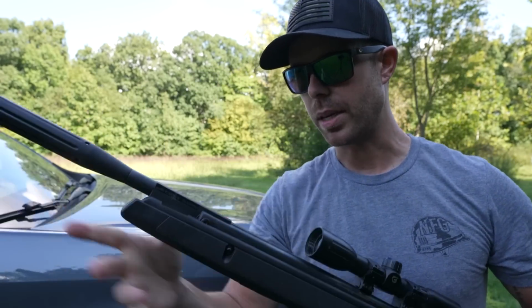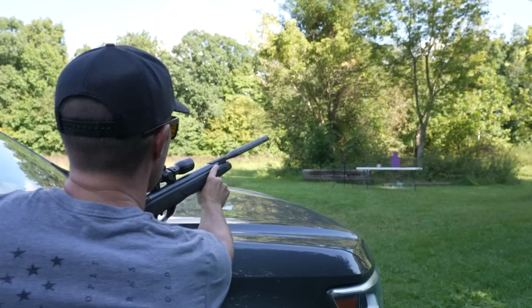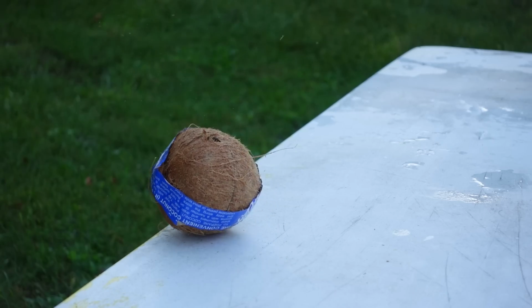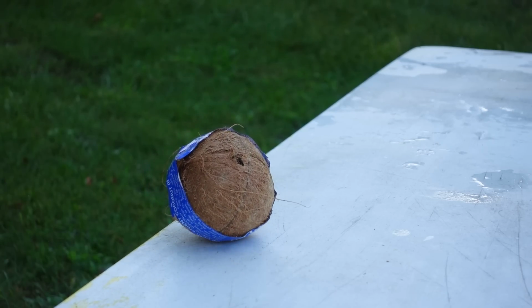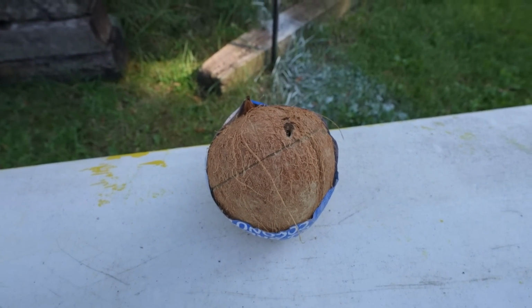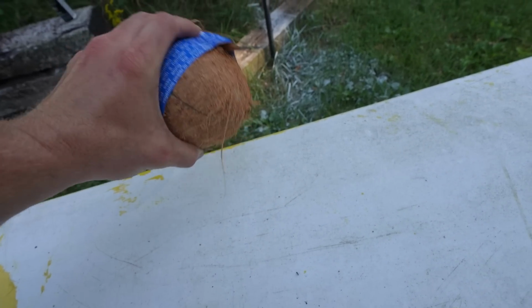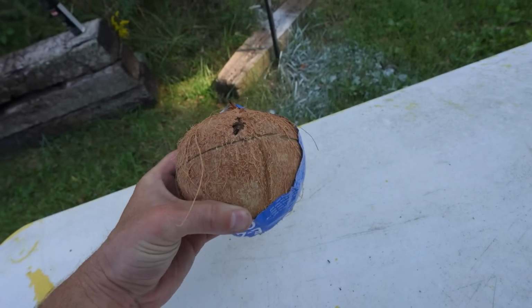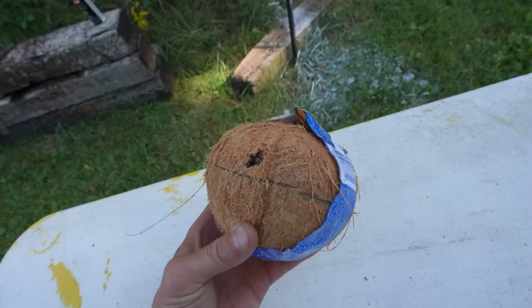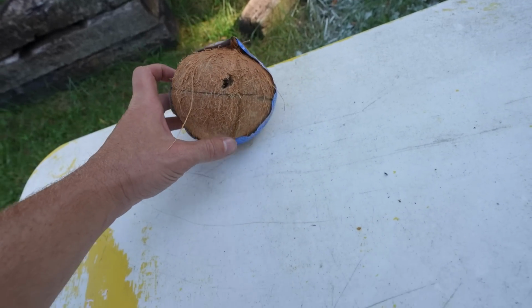All right, y'all, now we're doing the supersonic pellet out of the Gamo Wildcat Whisper, and I'm back behind my truck because I don't want this one to ricochet back at me, so. It moved. All right, so there's our hole from that supersonic pellet. None of the others even left a mark on this thing, and that one clearly put a hole in it. Let's see. All right, no, so it actually didn't go deep enough to get to the inside. All that coconut milk or whatever is staying in there, but you can see it burrowed down in there quite a bit and did penetrate the outer shell. So, although it didn't go all the way through, quite a big difference from any of the other BB guns.